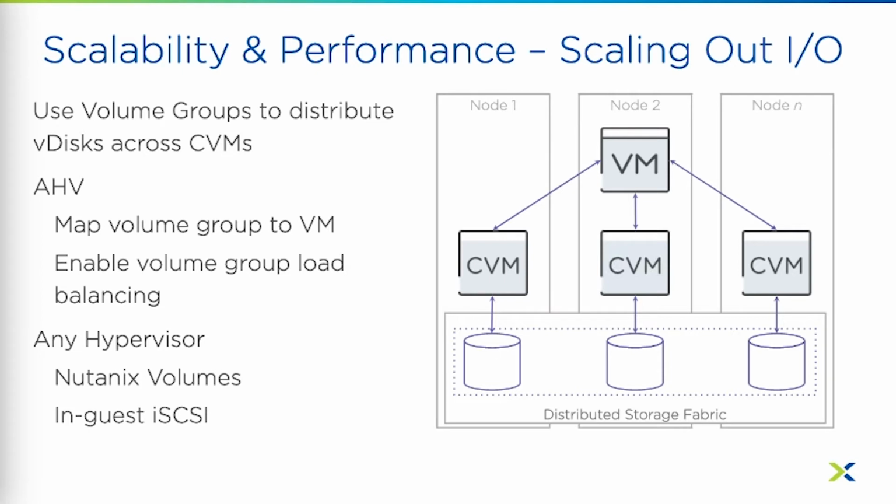So we talked about scaling up. This gives us the capability of scaling out for an individual, very large monolithic VM or bare metal server to get the most throughput in IOPS based on your requirements.